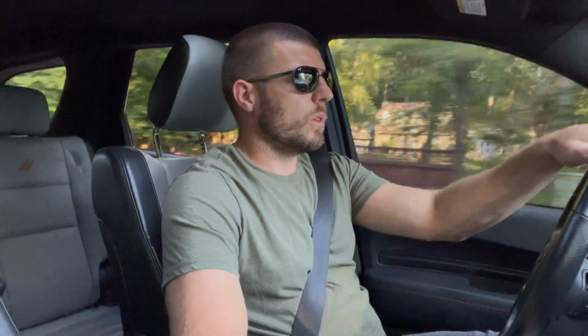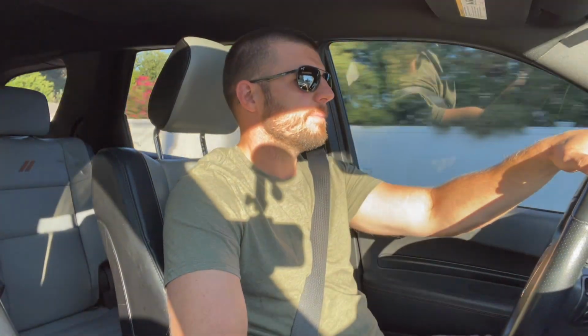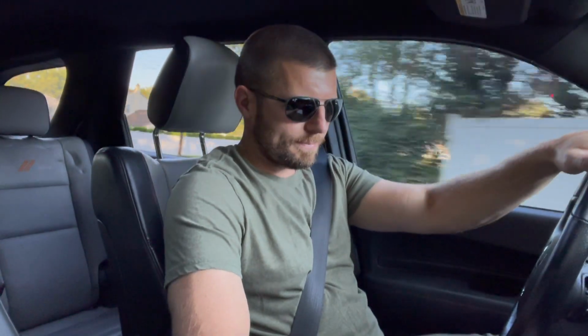As far as the Uconnect, I've heard some reports it's buggy. We've had maybe 3 or 4 times it's dropped out with the CarPlay or started acting funny. That was all simply resolved by turning the engine off, getting out of the car, closing the door back up, restarting it, and it seemed to reboot itself just fine. So honestly, Uconnect's been pretty nice. I like it a lot.